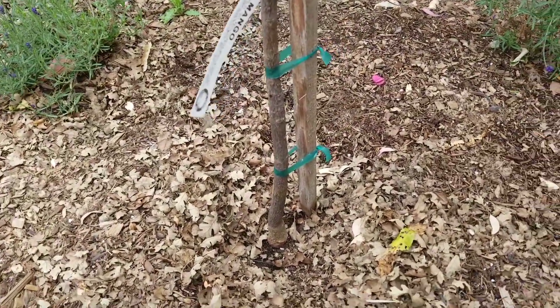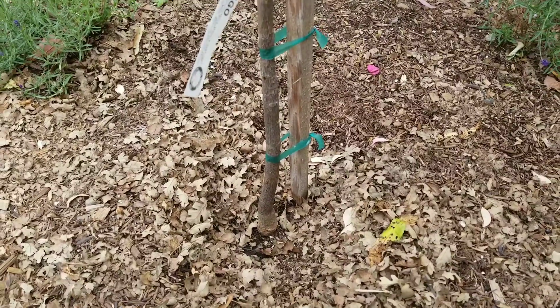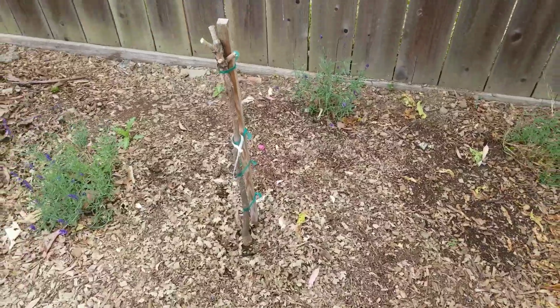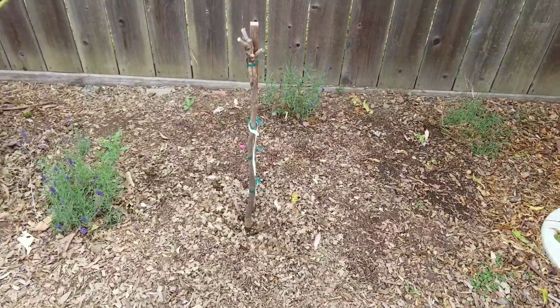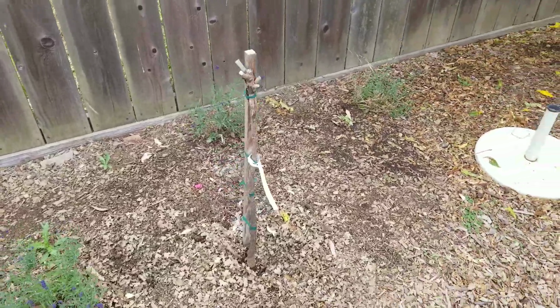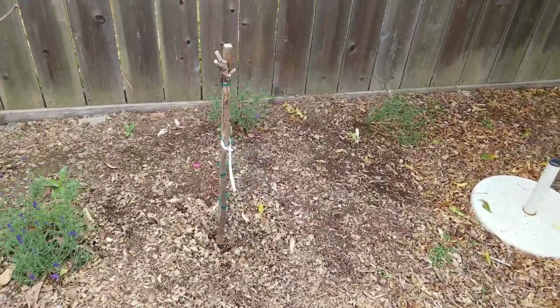How you could tell is if you scratch it off a little bit, you'll see that it's green, meaning it's still alive under the skin. I just don't know if I should prune or cut the bad part or just leave it on there. Some feedback would be nice if you guys know.